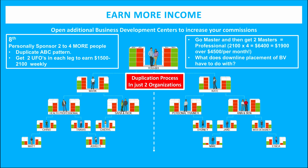So you're going to go master. That's your goal. And then get 2 masters under you. But it's really professional, because if you think about it, if you qualify every week by getting 2 other people to qualify, and you're getting a leadership bonus, if that is solid, the way I just described, it's happening every week. So that's 2,100 times 4, or 6,400. That's 1,900 over the 4,500 per month for professional. So I always make professional the first goal, because you're completing 1 center and getting 2 other people to earn.